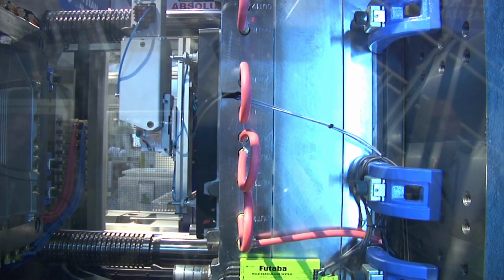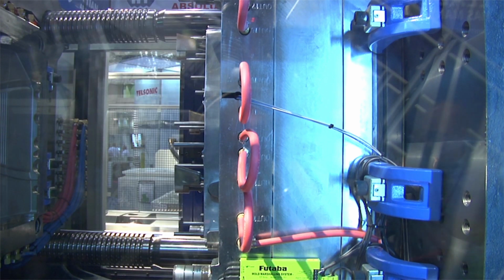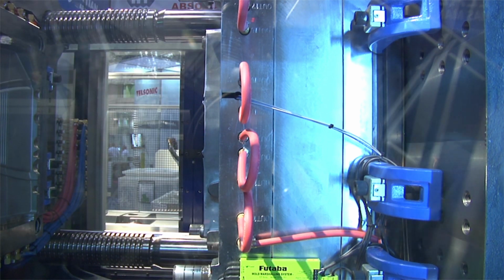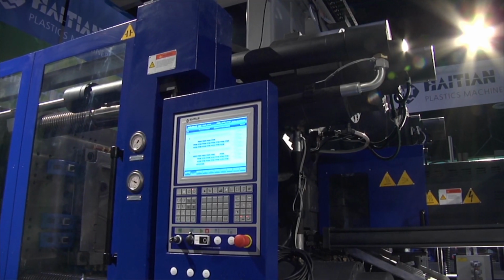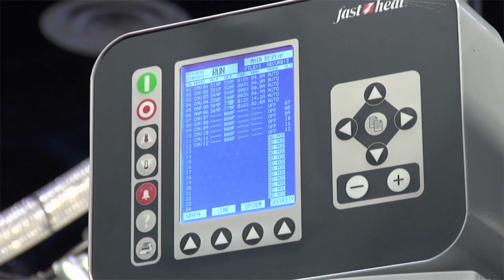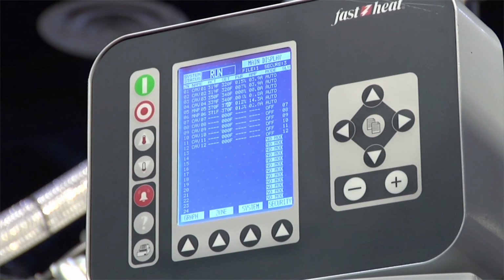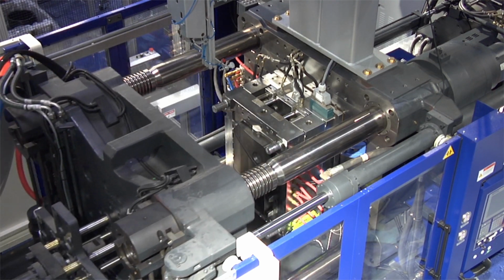We have six smaller models. Previously, we were at 1,349 U.S. ton, now we go all the way down to 506 U.S. ton, and then we also have additionally machines all the way up to 7,400 U.S. ton with some wide platen models, which are very attractive to the U.S. customers that we work with.